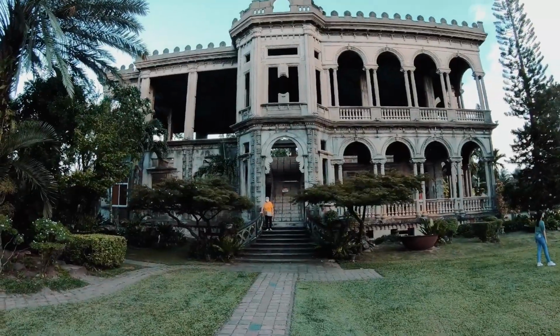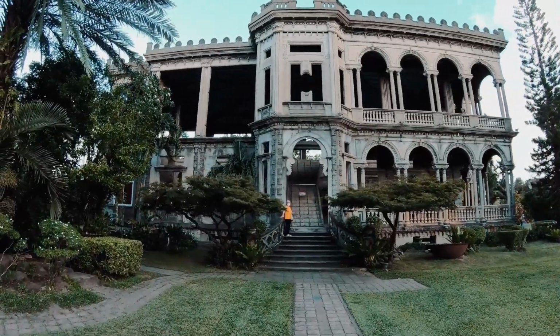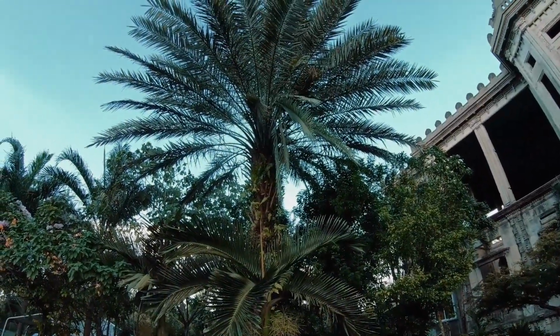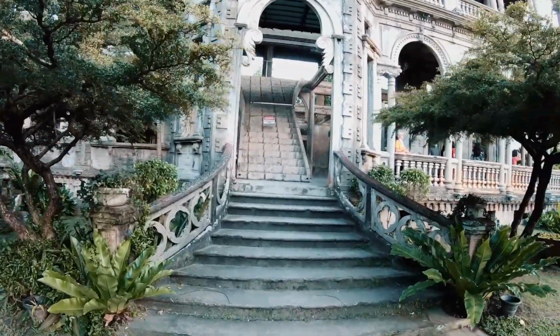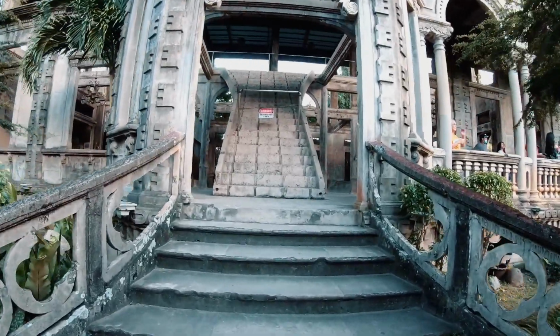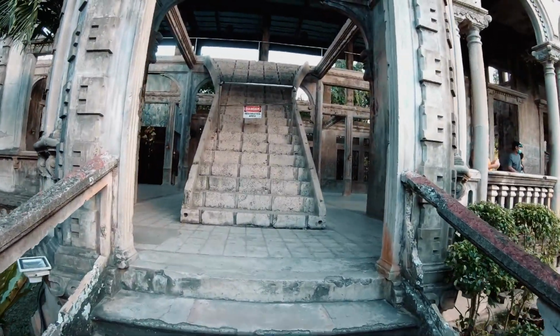What an amazing building. Ooh, look at that palm. I think that's a date palm. Imagine coming in this way, through this grand entrance and then right up those stairs. That would have been so awesome.